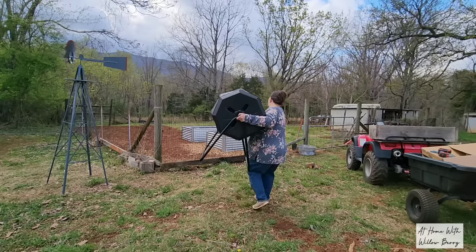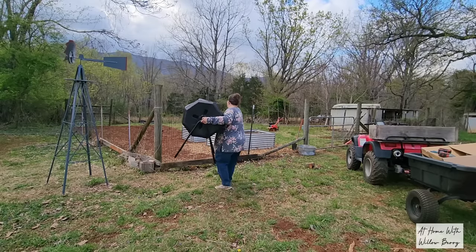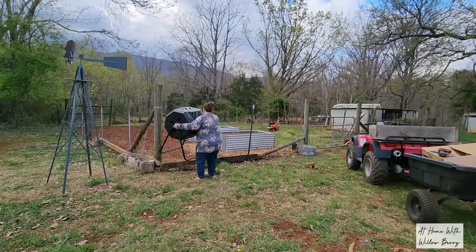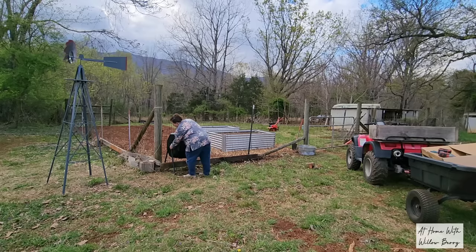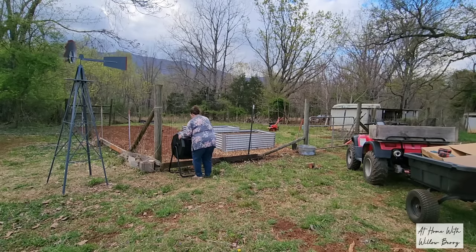It was a bit of a challenge, but we finally finished building the compost bin. We decided to keep it down by the garden patch for now, but we'll see. We may end up moving it up next to the house later on. We'll just have to see how it goes.